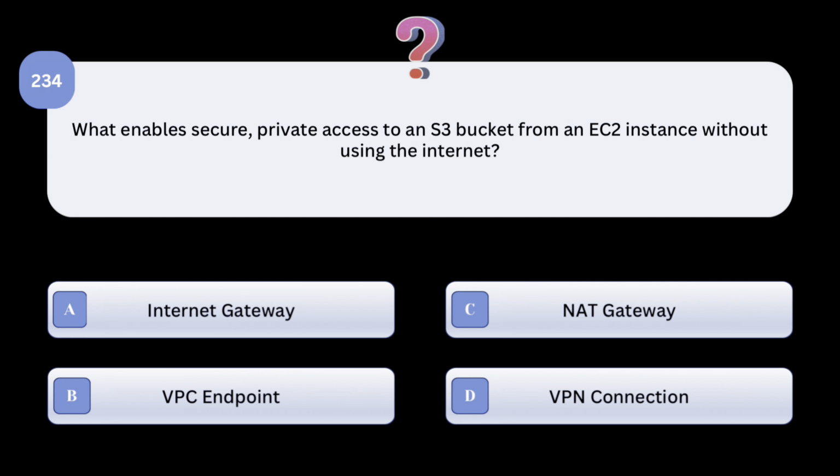What enables secure, private access to an S3 bucket from an EC2 instance without using the Internet? Correct answer: VPC endpoint. Explanation: A VPC endpoint for S3 allows private communication between a VPC and S3 without traversing the Internet. Why others are incorrect?